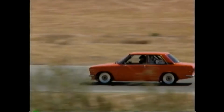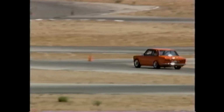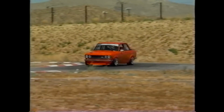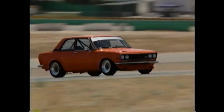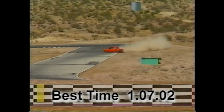We love watching old school cars at play. Doesn't look like it's the quickest today. The 510 sure is fun. Even a little off-course excursion doesn't seem to faze this dependable street machine.